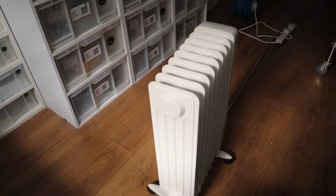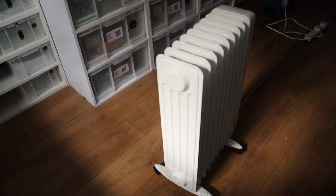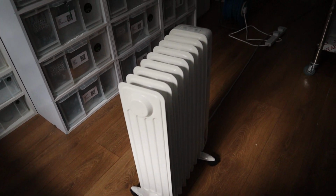So what I've done is I've left all the snakes in situ, and I've got a second heater in here. So we've got 2 oil heaters, and I'll just show you my setup now, and just to give you an idea of what we are doing here. So just bear with me a second. So here we have 2 oil heaters. I've gone for the oil because once they're up to temperature, it's very easy to maintain them with small amounts of electricity.